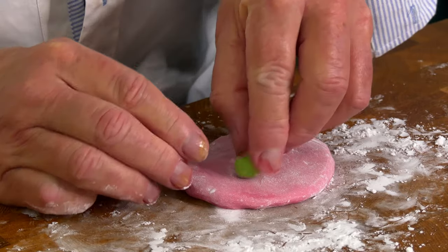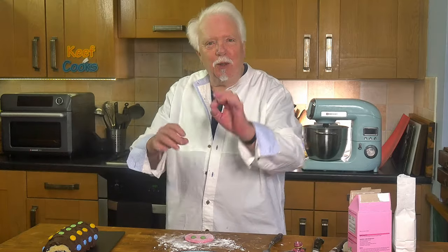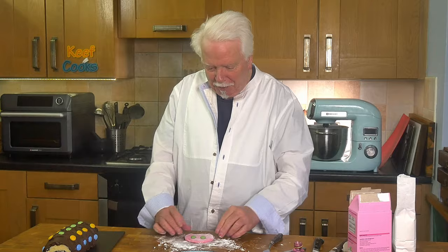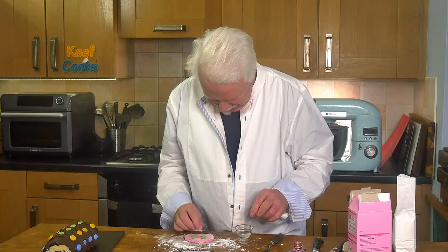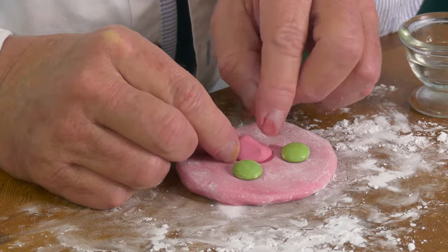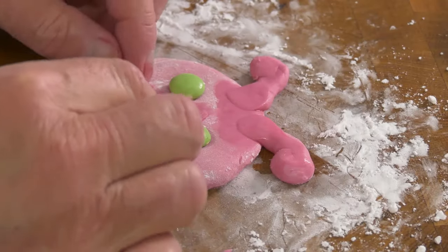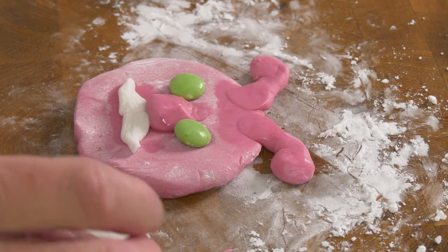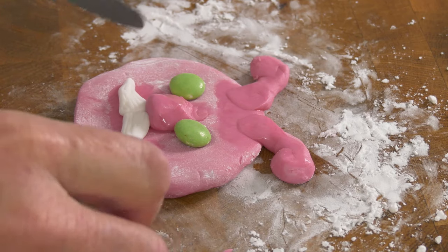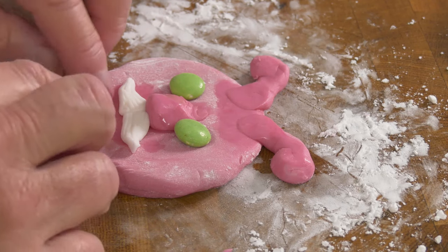So I'm going to start sculpting it. I'll just stick my eyes in place. I'll make antenna, stroke eyebrows and a blob nose and the moustache and the little beard thing. Right, I need a bit of white icing to do the facial hair and that. So there's the moustache, and now I'll just do a little, I think they call it a landing strip. There we go.